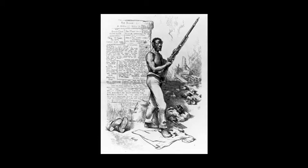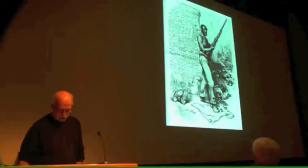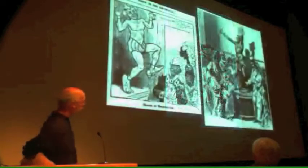Nast, this is called "He Wants a Change Too," and it was a direct response to the July 1876 Hamburg, South Carolina massacre of the African American community. But it's a pretty powerful image. If we want to talk about an image of agency here, this is definitely one, and certainly at this point in time, he was equally not disengaged.